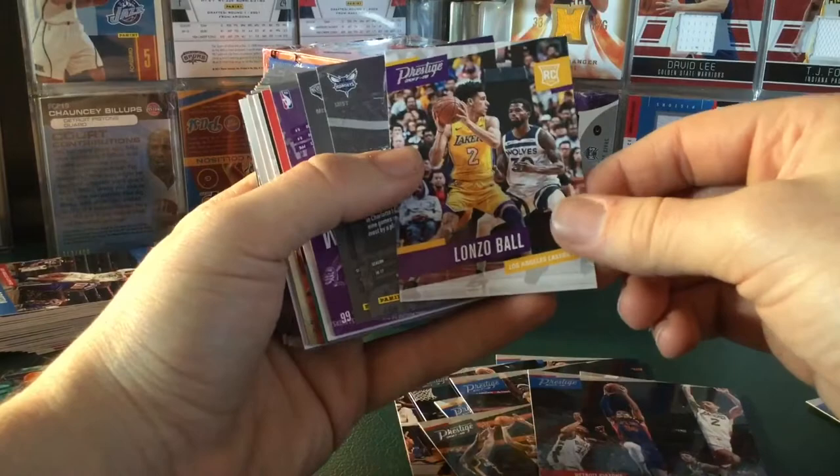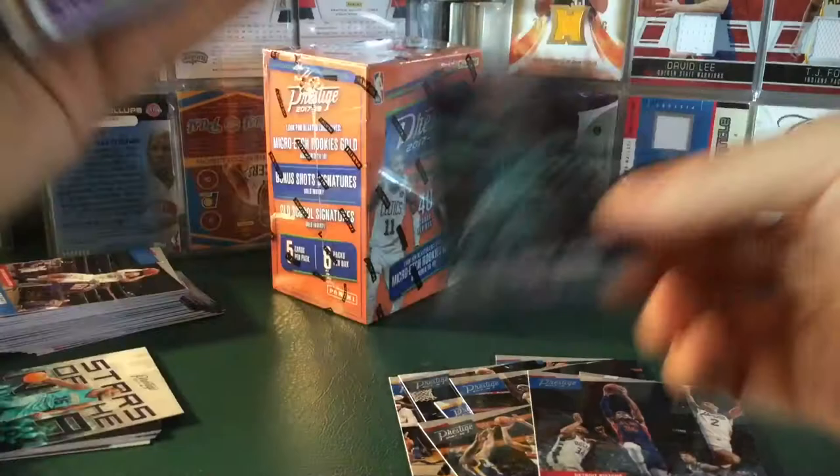Tobias Harris. Hey, there he is. Speaking of the devil, he shall appear. Here's a nice Dwight Howard parallel. We got one of Frank Jackson this time.